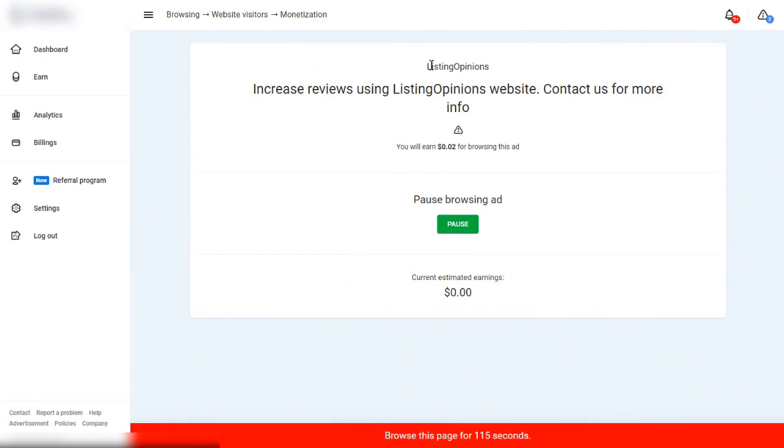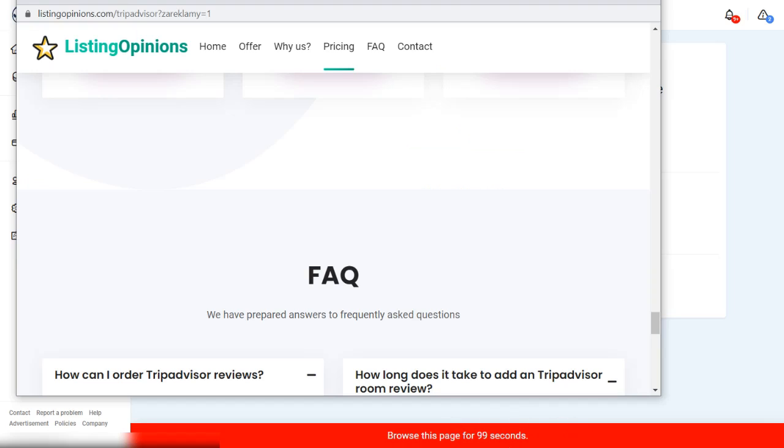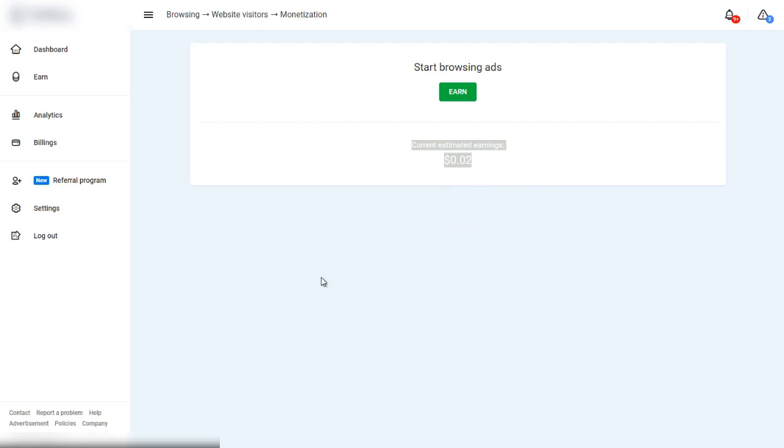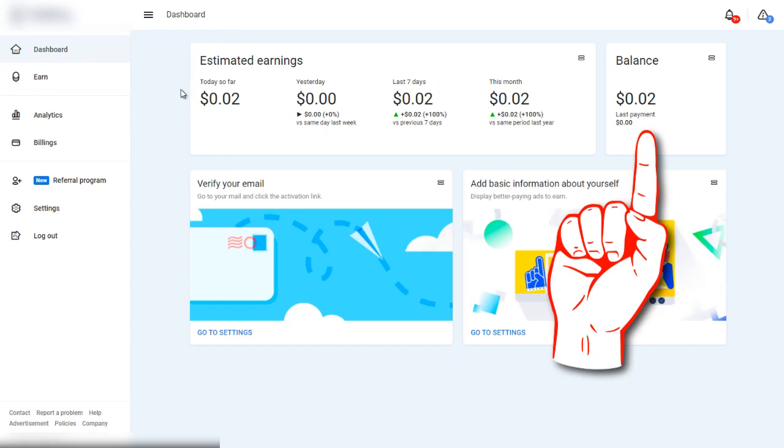Now as you see here, they will show you the name of the website and the amount you'll earn after browsing this website. So once this timer gets to 0 seconds, the website will automatically close and your earnings will add up to your account. You have completed the action correctly and you have earned 2 cents. So if we go back to our dashboard, you'll see that your earnings have been added to your balance.